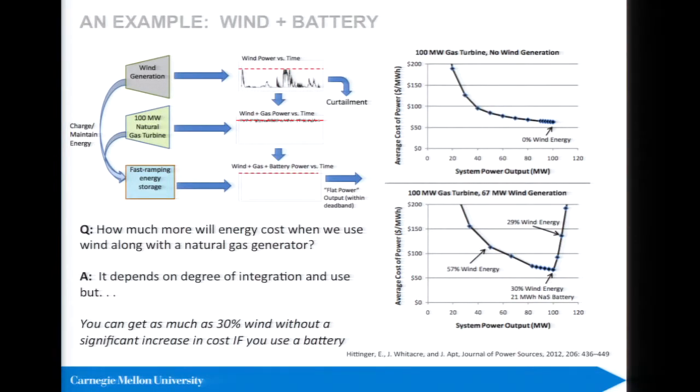So again, very site-specific. So what I'm interested in is what is portable. We can put anywhere we need that's very low cost that will last a long time. And so here's an example, too. And this is a work that I did in collaboration with Professor Jay Apt.